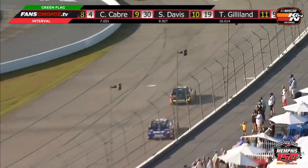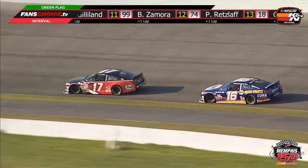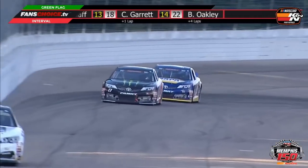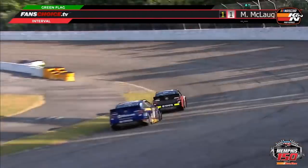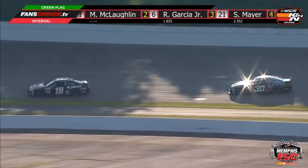On the straightaways, Ty is able to stay in front of him, but you can watch as the 16 car of Derek Krause closes in the turns. I think it's a situation of who is able to get into the turns deeper. Yeah, I think that he's taking more chances. He's not on the brake as quick as the 17 car is.